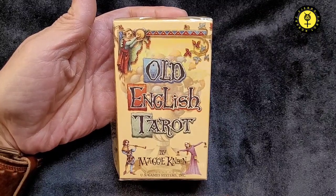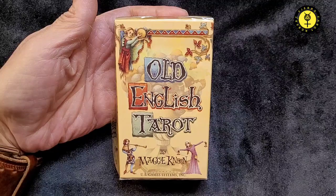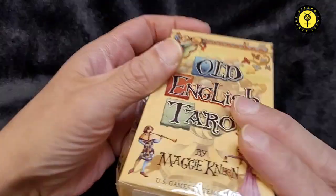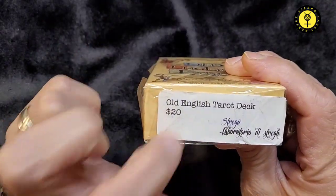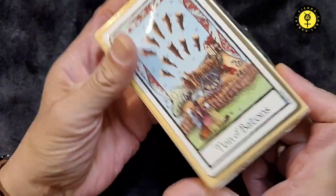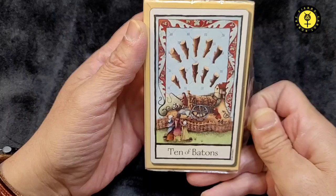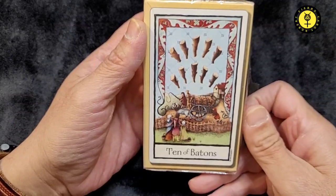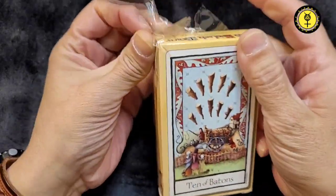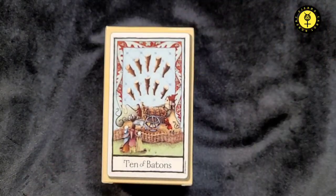Balance. This is the Old English Tarot by Maggie Neen. I'm assuming the K is silent. Neen. From US Games. I paid less than 20 because I get my discount, but it's listed at the store for 20. I like the cards. The pictures are pretty, but this is the 10 of batons, the 10 of wands, on the cover.